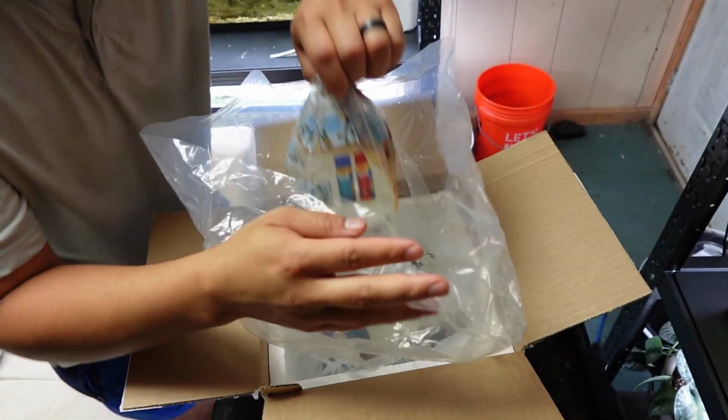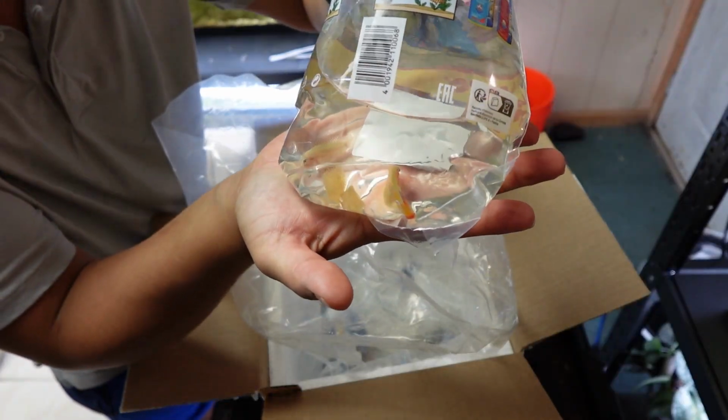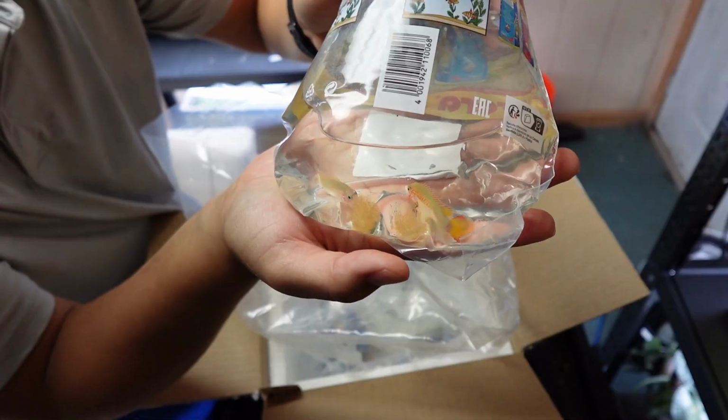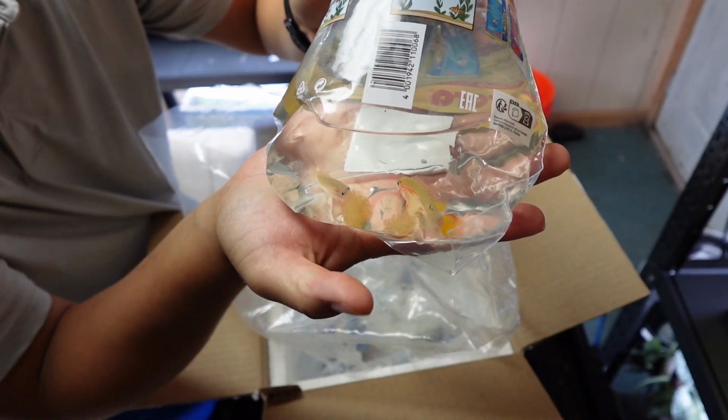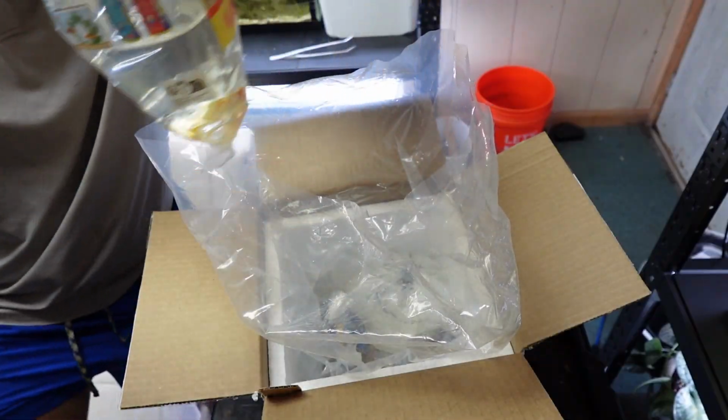All right, first up we have the McMasteri Epistogramma. Epistogramma McMasteri. You can see I have one female, one male. Oh, these are looking really good. I'm gonna go ahead and float them in their tank.